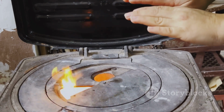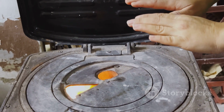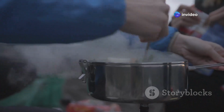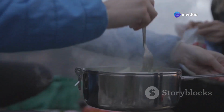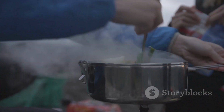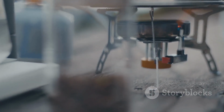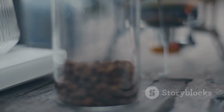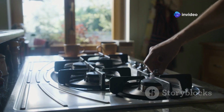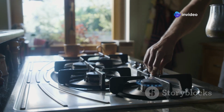Whether it's a storm, a blackout, or any other situation where power is unavailable, a butane stove can be a lifesaver. When the power goes out, your cooking doesn't have to. You can still prepare a hot meal for your family, keeping everyone fed and happy. Butane stoves are simple to use. With a straightforward setup process, you can have it up and running in no time. They offer a reliable way to cook indoors when your regular stove is down.